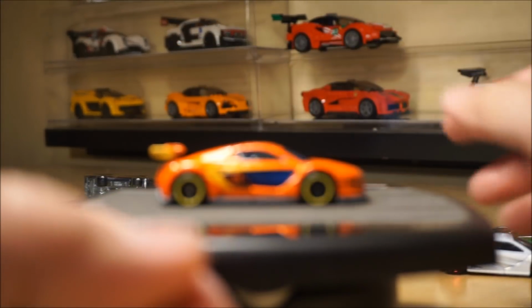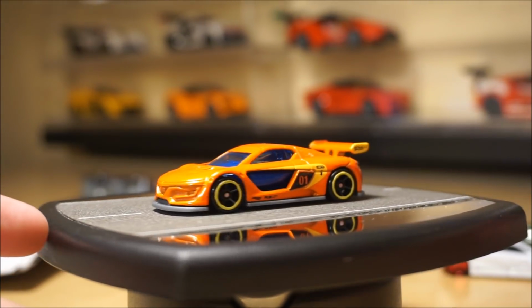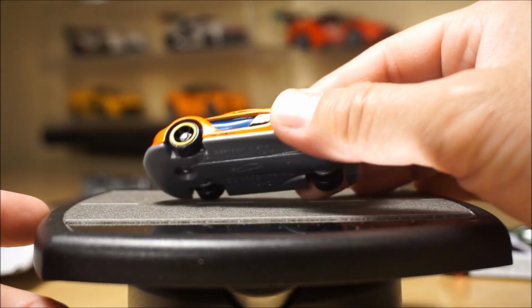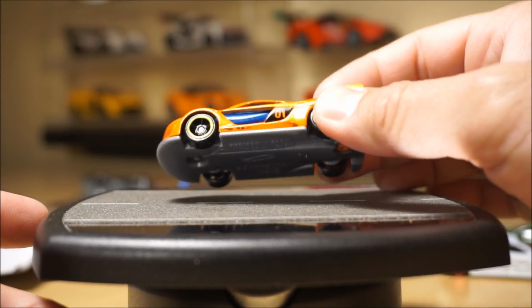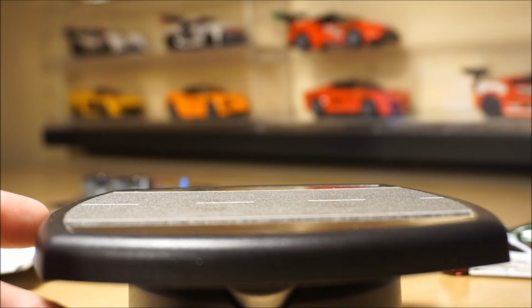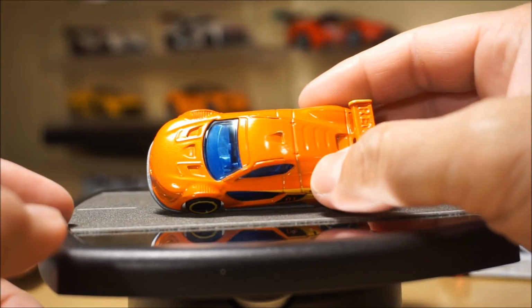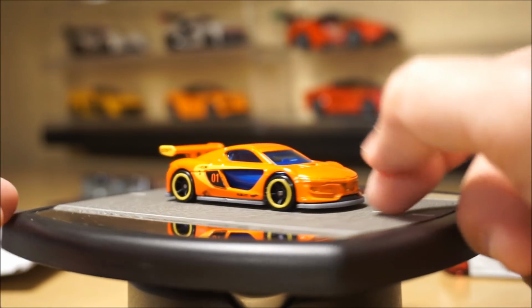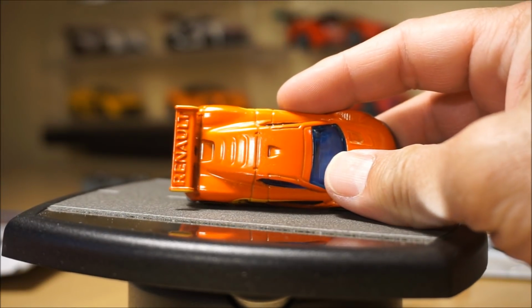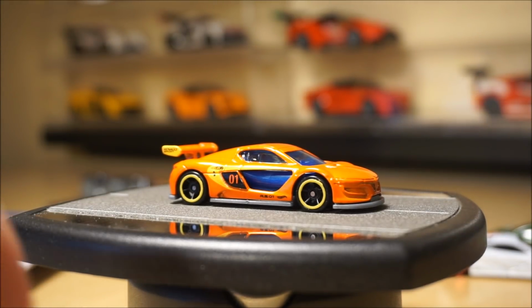And then the Renault Sport RS, another casting I like. Recolored orange, blue tinted windows, blue interior. No, I'm sorry. Yeah, it is blue tinted windows and blue interior, I guess. A little bit of both. Got the logo on the wing there too. Okay, all right. Well, that's it. I'm looking here. Yep, that's all I have for today.